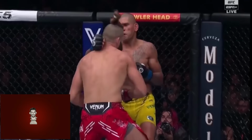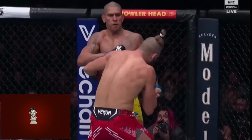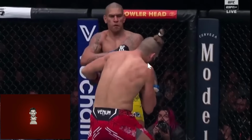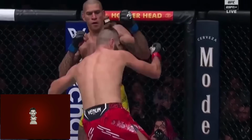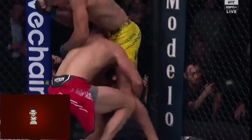Jiri has a rock solid chin, and it takes a guy that hits as hard as Alex Pereira to land 2 of his most powerful punches and then hammer you with hammer fists and elbows to actually put Jiri out cold. Jiri shifts over to the right into Alex's most powerful and brutal punch. Lifts him, he's knocked unconscious. Oh my god, the guy is so tough and Alex hits so hard.